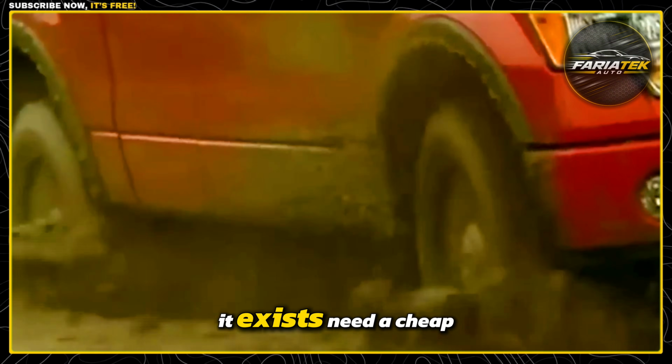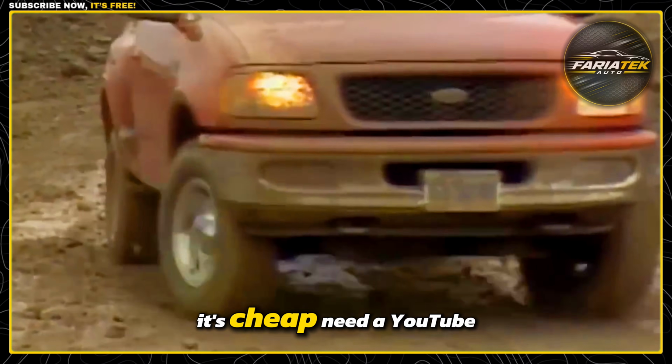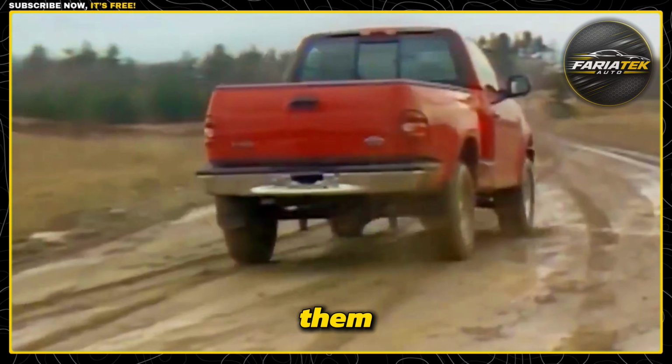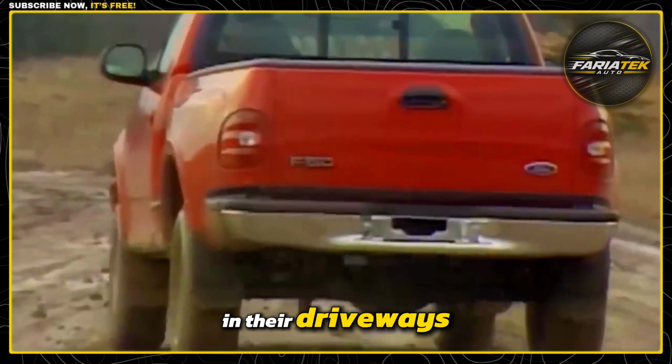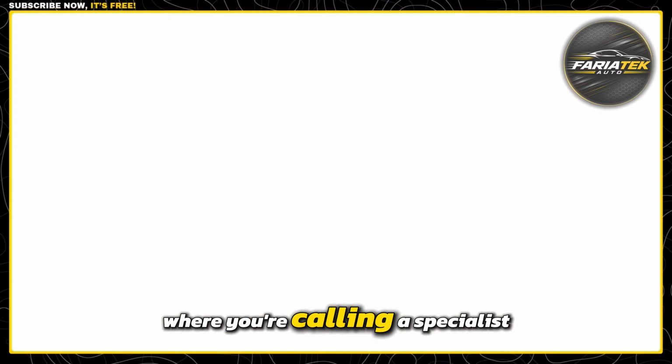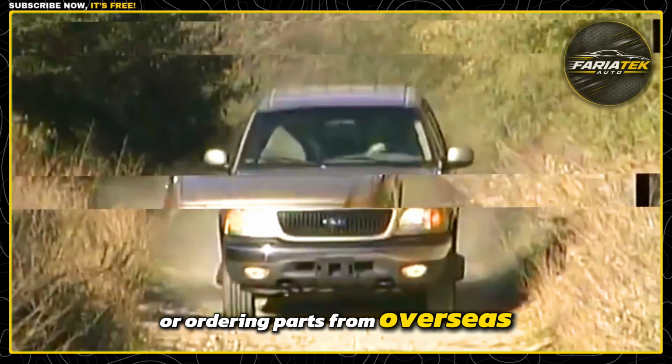Need a part? It exists. Need it cheap? It's cheap. Need a YouTube tutorial to install it? There are probably 47 of them uploaded by guys named Dave in their driveways, and every single one of them works. This is not a truck where you're calling a specialist or ordering parts from overseas.